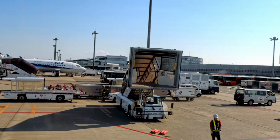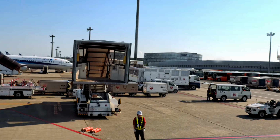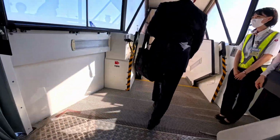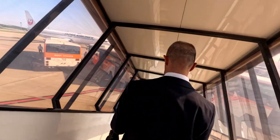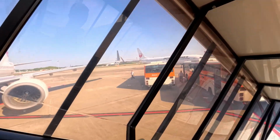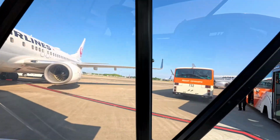Given that the majority of the flights are from Tokyo Haneda, there are only a limited number of flights in and out of Narita that are domestic, which you need to make sure to plan accordingly, especially if you plan to have a same-day connection.